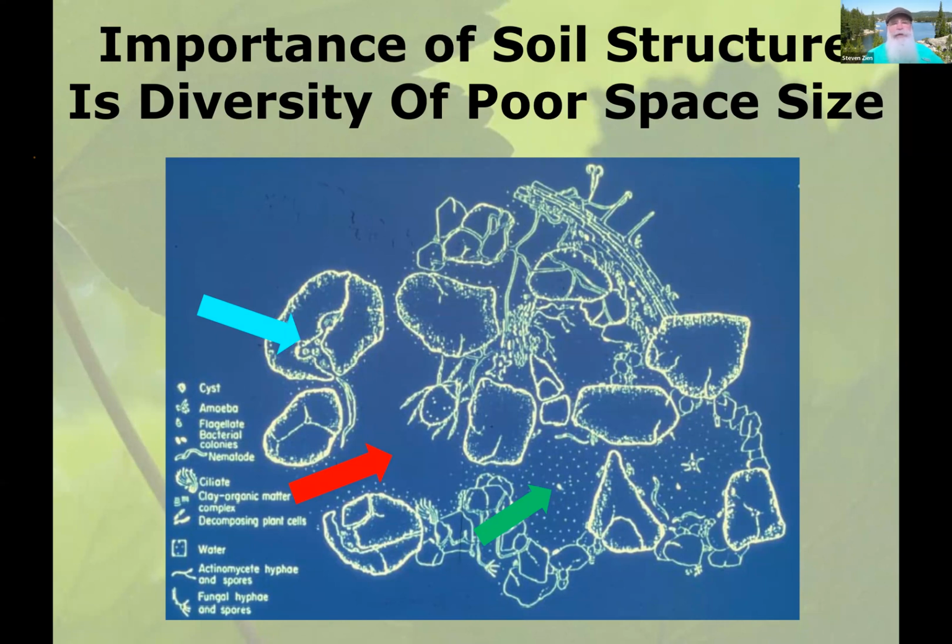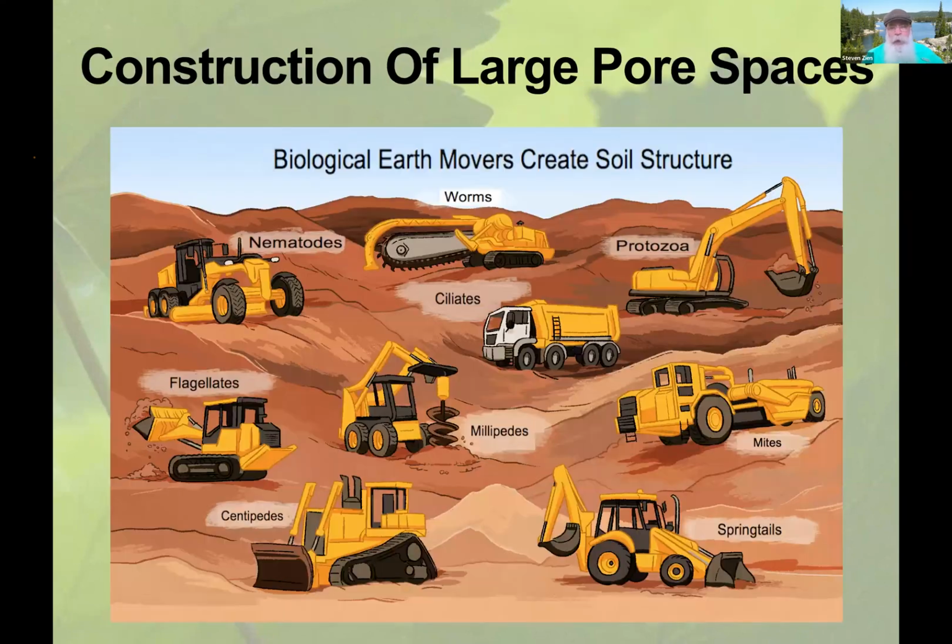So how do you get those large pore spaces? You don't till the soil. You use the soil biology. There's all these different kinds of soil biology that move through the soil, and they're pushing those sand, silt, and clay particles and pieces of organic matter around, creating large-sized pore spaces. So it's all about creating a favorable environment for all of these little critters, the ones that glue and tie the soil together, and the ones that kind of push things around to create the large pore spaces.